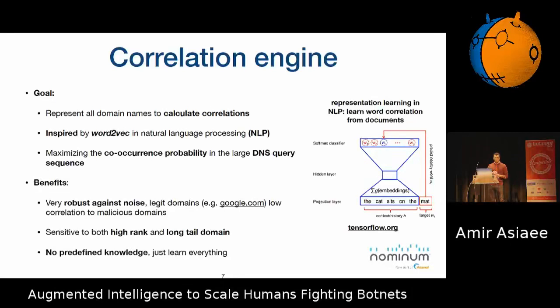The benefits of this approach is that it's very robust against noise. For example, the legitimate domains will show very low correlation to malicious domains, which is the goal that we're after. So the model that we built is going to be both sensitive to very high ranked domains out there, and long tail domains that we see quite a few of them in the traffic. And the main benefit of our approach is that there's no requirement for predefined knowledge. So we just learn from everything that comes through our DNS traffic.